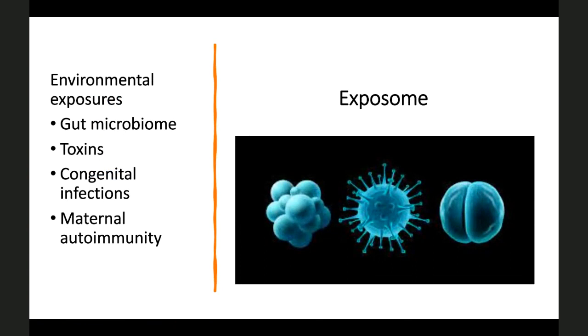Shifting more towards the environment, we'll take into account the exposome. So which environmental exposures seem to be implicated in autism spectrum disorder?